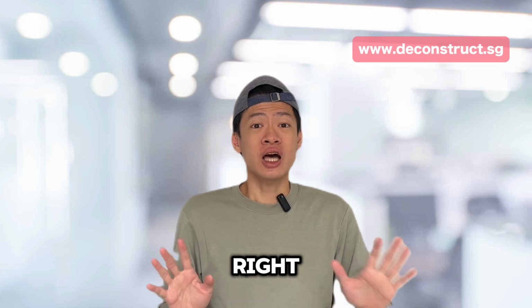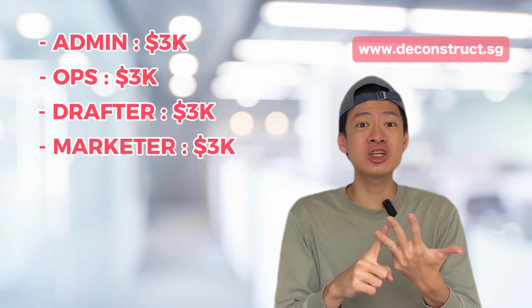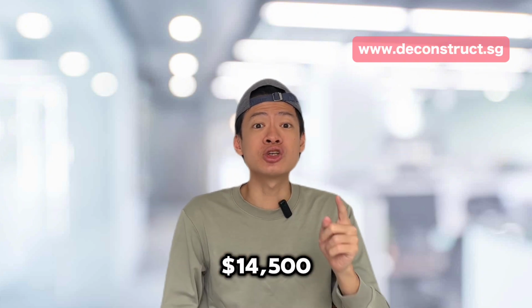So in total, staff costs, you will need one admin, 3k, one ops, 3k, one drafter, 3k, one marketer, 3k, and the base salary for the IDs at about 2.5k, bringing the total to about $14,500.